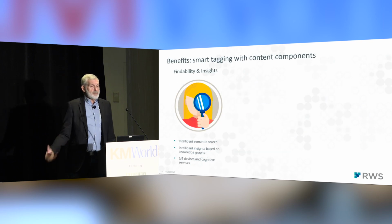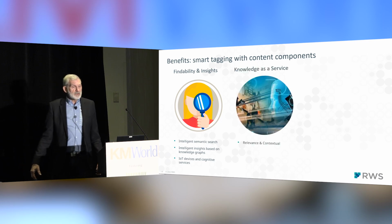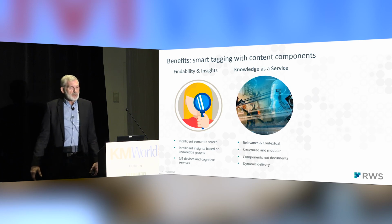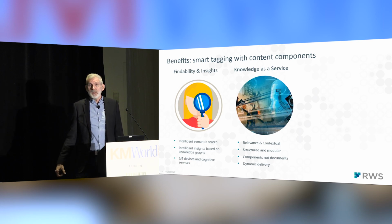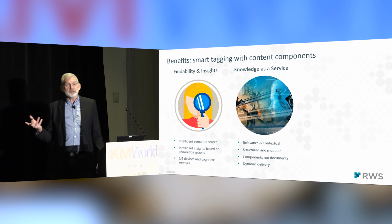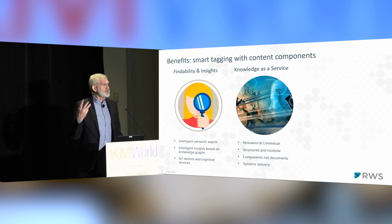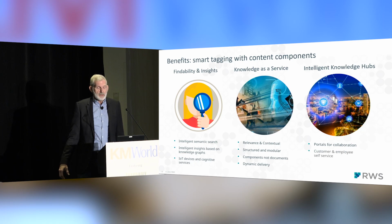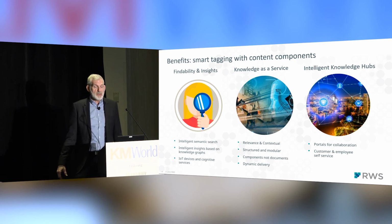So when we think about some of the benefits, we're looking at findability and insights. We're looking at providing knowledge as a service within our organizations. And one of the areas that I really love is the ability to dynamically deliver this information through things like headless CMSs and other applications, which is another presentation for another day. But instead of looking at very large documents and scrolling through them or trying to navigate, we're really focused on those components of information. And this really does help us build an intelligent knowledge hub of information.